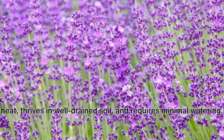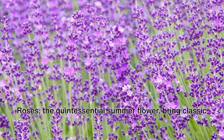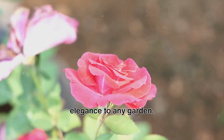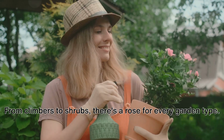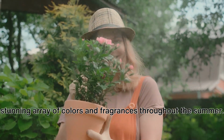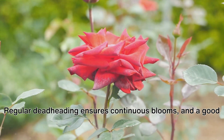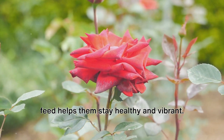It loves the heat, thrives in well-drained soil, and requires minimal watering. Roses, the quintessential summer flower, bring classic elegance to any garden. From climbers to shrubs, there's a rose for every garden type. While their care can be a bit meticulous, the reward is a stunning array of colors and fragrances throughout the summer. Regular deadheading ensures continuous blooms, and a good feed helps them stay healthy and vibrant.